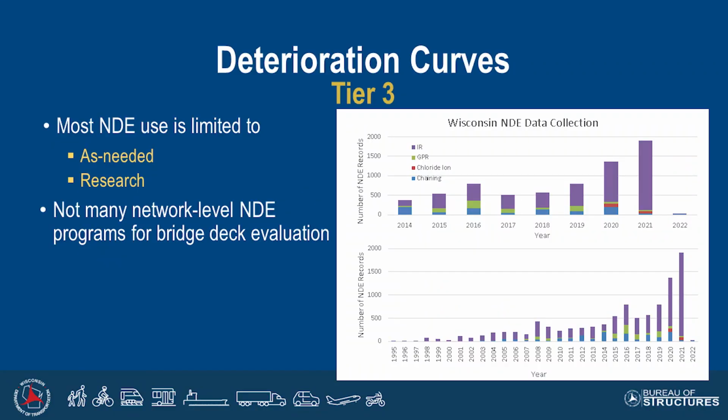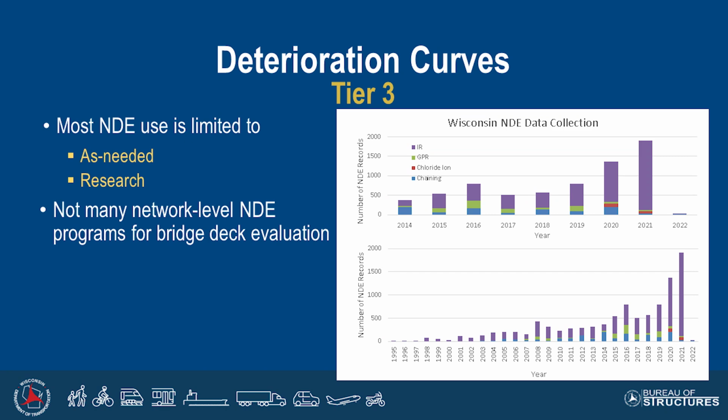When we got into NDE, we didn't have a whole lot of data outside of Wisconsin. Wisconsin has a regular program for monitoring our bridge decks with NDE, so most of the NDE use in other states was limited to as needed or on a research basis. Here are some graphs showing breakouts of Wisconsin NDE. Most of it is thermography. There's also GPR, chloride ion testing, and chaining in there as well. But we did get results back from Illinois, Indiana, Nebraska, along with Wisconsin data.